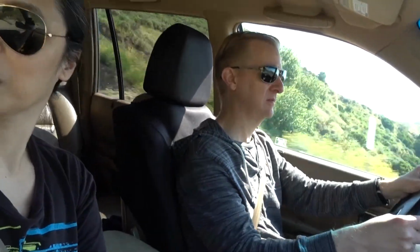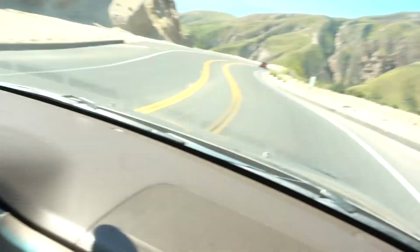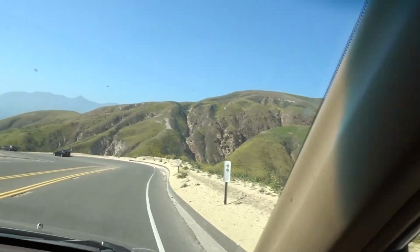We are driving on a very windy road on the way to Fillmore, California. Let me show you our windy road here. So this guy needs to concentrate real well. I can talk, I just can't look at the camera at this moment. You don't need to look, I can look. But the view is amazing. Beautiful. Look at that. It's amazing.